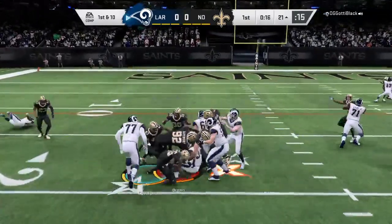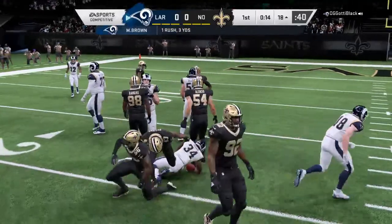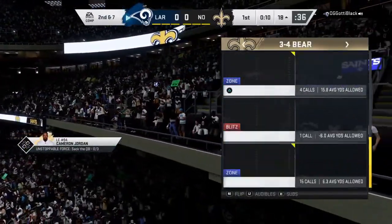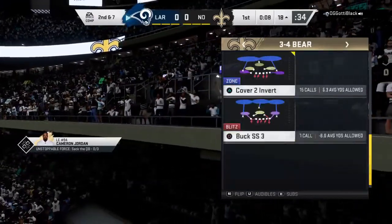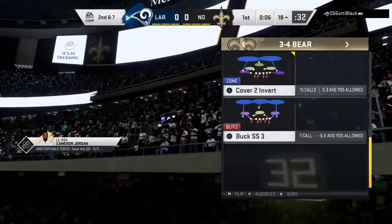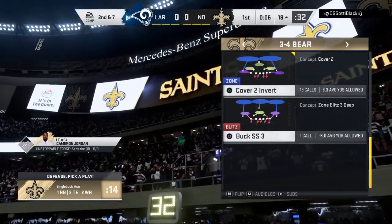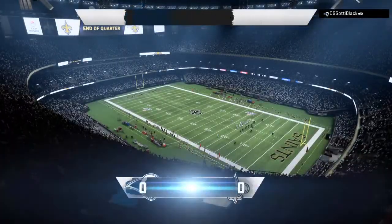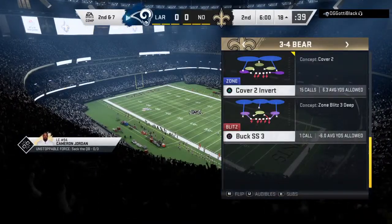They'll run for the first time here with Brown. And he'll take this inside the 20 and down to the 18. Give him 3 on first down. It'll set up a 2nd and 7. Brings up 2nd and 7 at the Saints. Trying to get one more in here before the quarter breaks. No score after 1 on EA Sports.